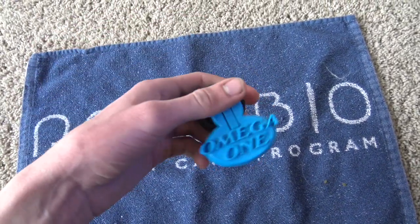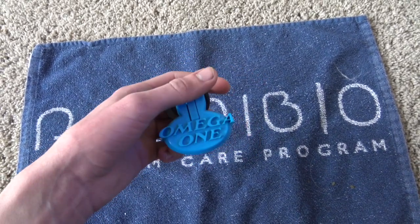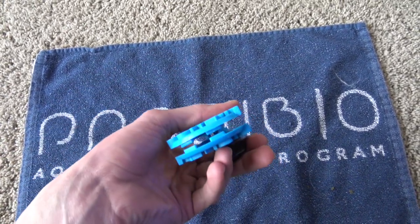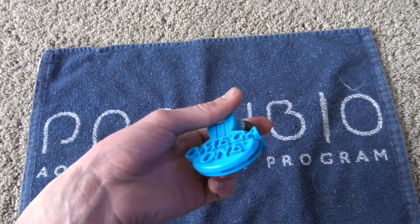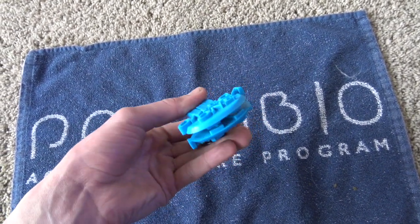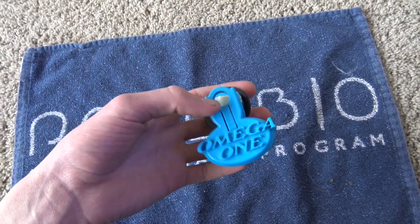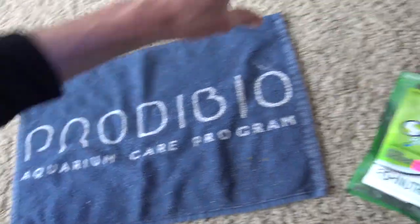There's a bunch of different types. There's even some magnet ones that you can put in the tank. Just suction cup them in and the fish eat right off of them. So it's a must-have if you have any fish with a vegetarian diet. Gotta have one of these. Great tool to have. Super cheap also.